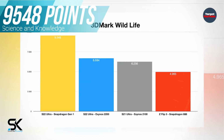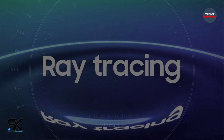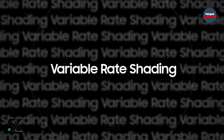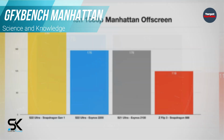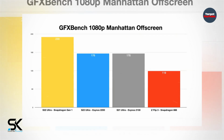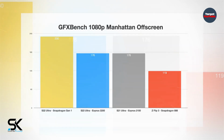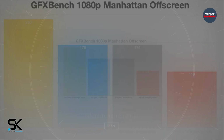That is 42% more. Actually, in the same test, the results of the Exynos 2100 are only slightly lower than those of the new Samsung SoC. In GFX Bench Manhattan, the two Samsung platforms show identical results, and in T-Rex, the old SoC is even slightly faster. Qualcomm's innovation is always ahead, and the gap is always huge.